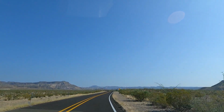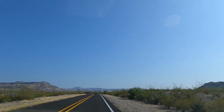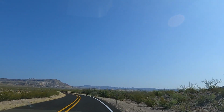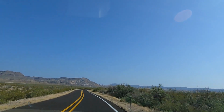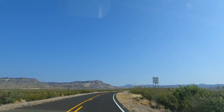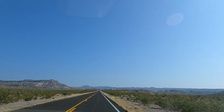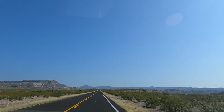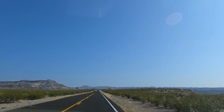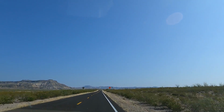Oh, deer sign. This is not the Chisos Mountains. It's another mountain range, and I can't remember the name of it, or even probably pronounce it. Bofecillos. Somebody hiking out there? No, it's a sign. Fresno Ranch. That's the Park Service.